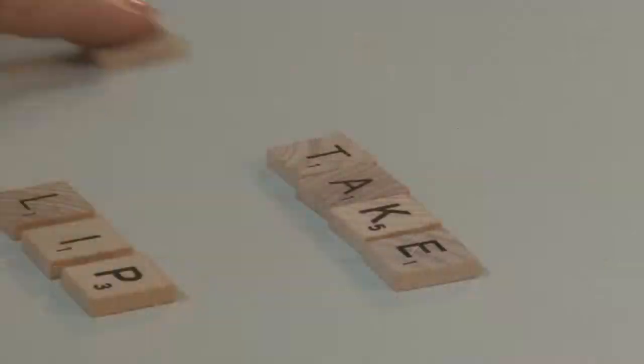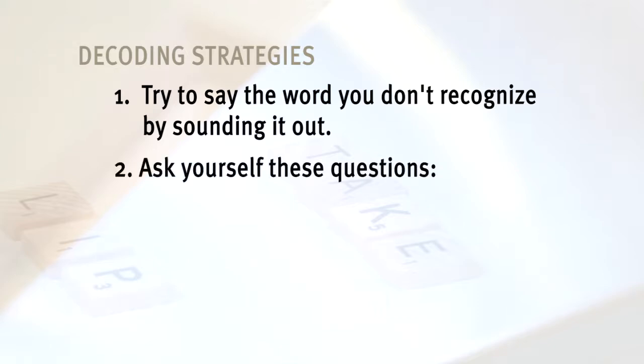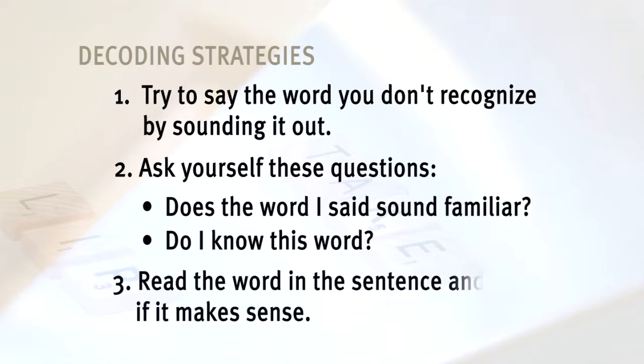Okay, awesome. You can help your learner decode unfamiliar words while reading independently by practicing the step-by-step decoding strategy you've just seen. Number 1, try to say the word you don't recognize by sounding it out. Number 2, ask yourself these questions. Does the word I said sound familiar? Do I know this word? Number 3, read the word in the sentence and see if it makes sense.